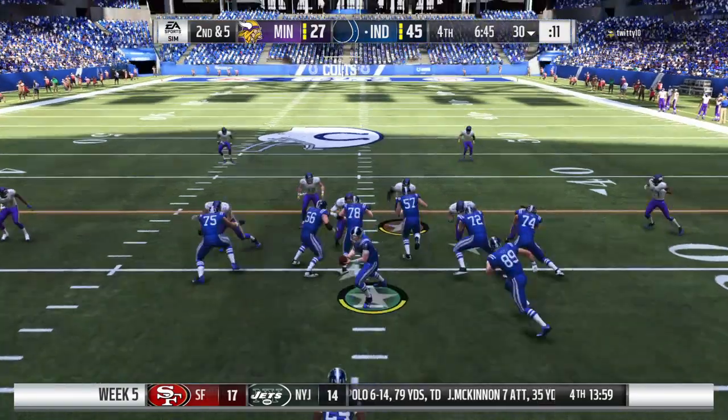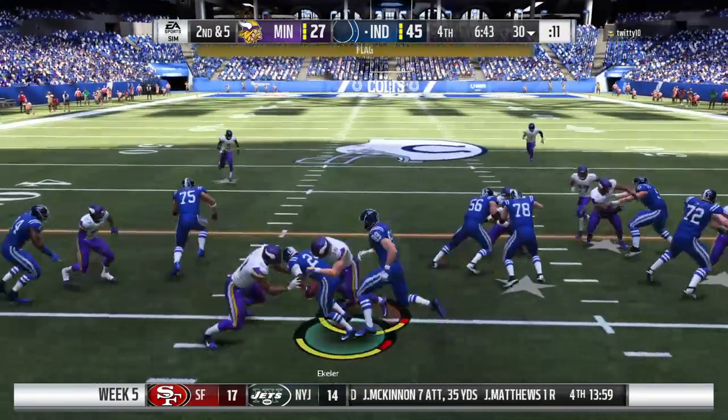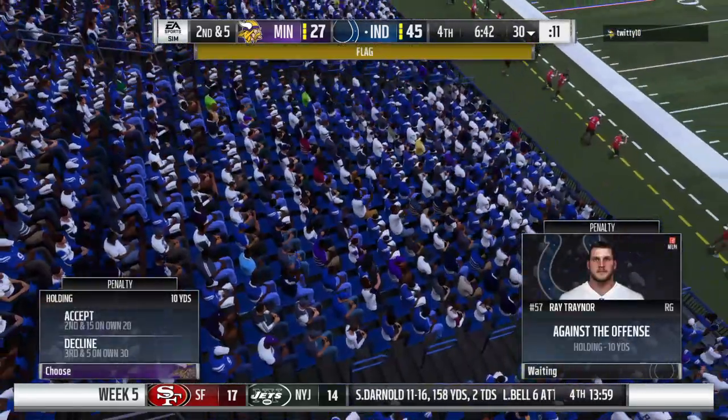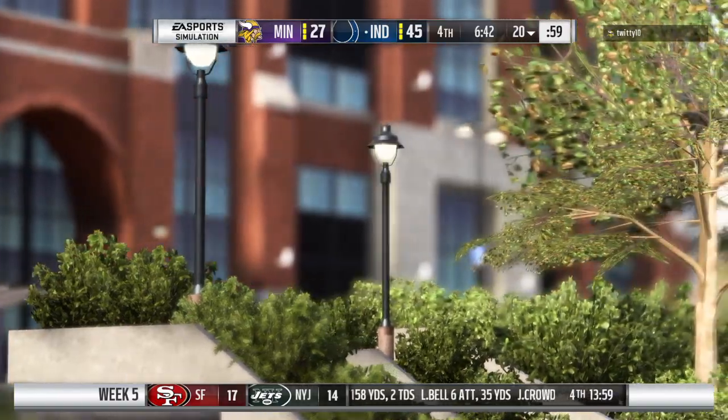So up through 3 quarters, no reason to lighten up now. And they'll go ground game here with the tailback. And he'll be stopped up at the line of scrimmage with a flag down. Let's check on the call.